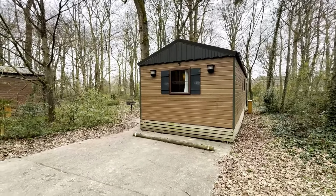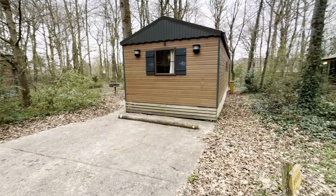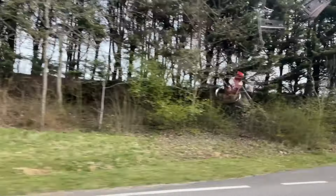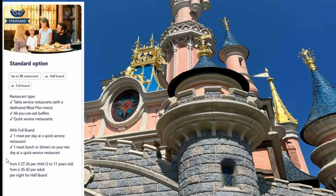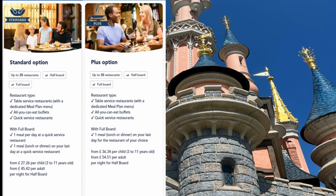And although there isn't free transport from Davy Crockett's to the theme parks, your booking here comes with free parking at the Disney theme parks. This is a really big perk because the resort isn't walkable. You can also take advantage of a dining plan if you want to benefit from the potential saving of prepaying for some of your meals ahead of time.